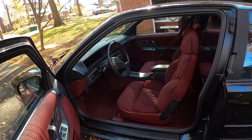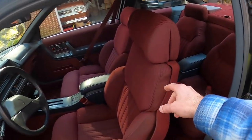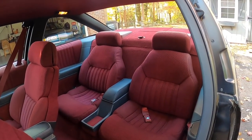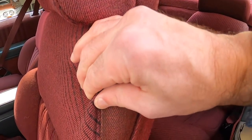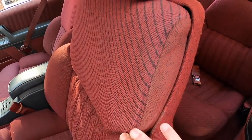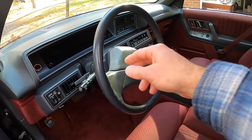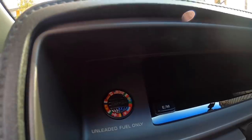And when you open this up, this is the interior I was talking about. Bucket seats for the driver and passenger. Bucket seats for the rear seat passengers, along with a center armrest and a cubby between the two seats. This material, I think it's tweed. That thing is so classic 1980s. Center armrest, floor shifter, leather wrapped steering wheel, another International badge.